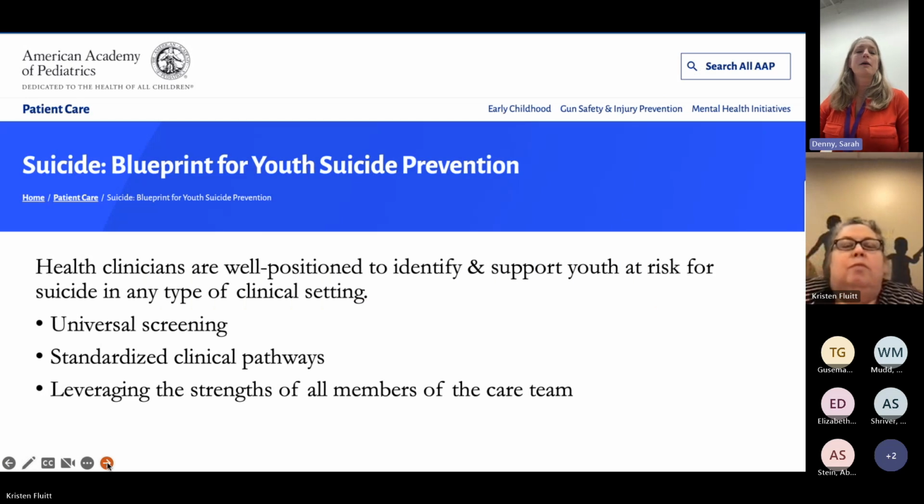Okay, so the American Academy of Pediatrics put out this blueprint for youth suicide prevention about, I don't know, maybe 2 years ago. It's a really great document if you have interest in this area. I'm not going to go through the whole thing. I just pulled out a couple key things. One is just to reinforce why we're here. We are well positioned to identify and support youth at risk of suicide in any type of clinical setting. As with many things that we screen for, universal screening is key to catching those who are at risk. So universal screening is really key, and that's part of what we're helping you implement into your practice.